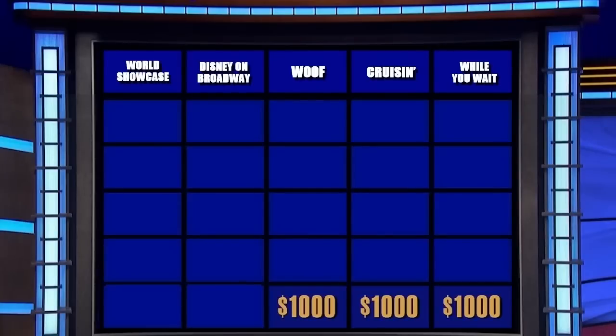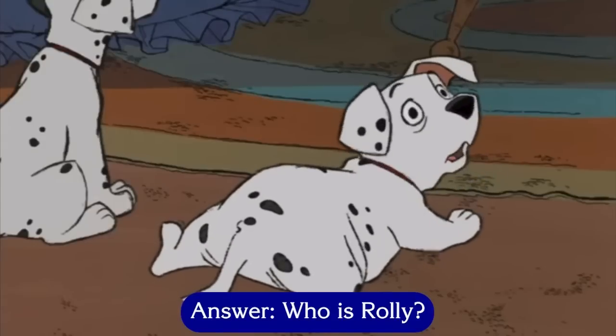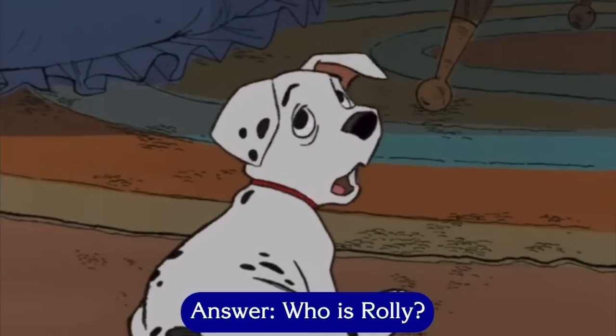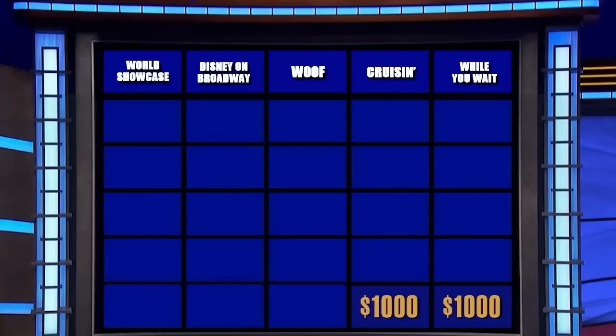Now, Woof's most difficult clue. This pup from 101 Dalmatians is known for always expressing to his mother that he's hungry. Anybody remember Rolly? Rolly is the dog's name. In 101 Dalmatians. I'm hungry, Mother. I really am.